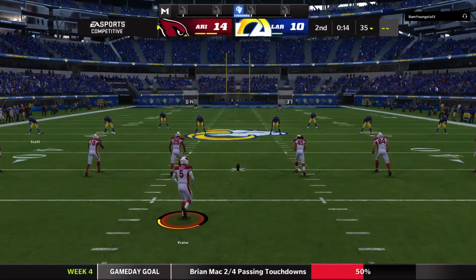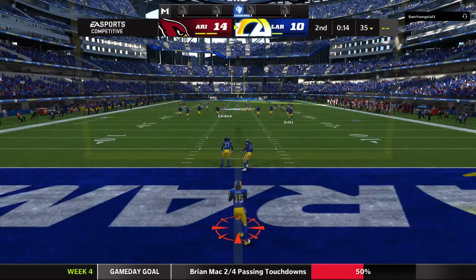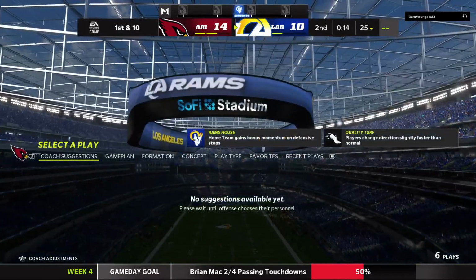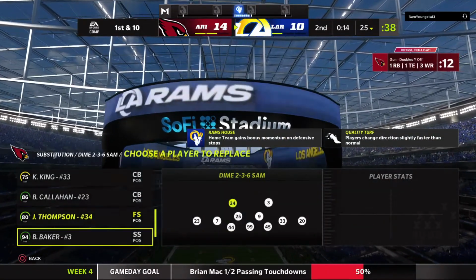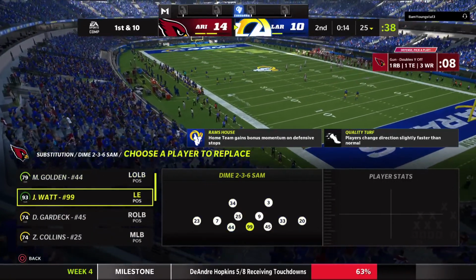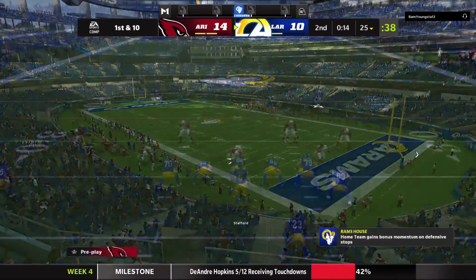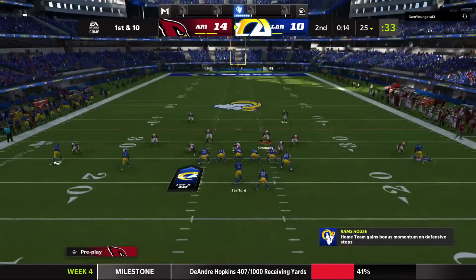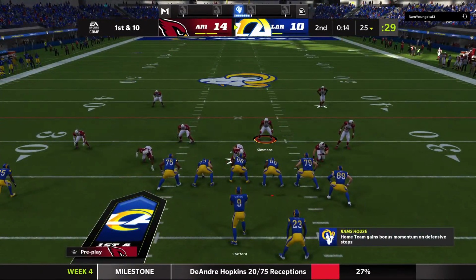So not much time to speak of remaining in this first half as the kick's away. And not wanting to risk anything here late in the half, he'll just take a knee and they'll bring the football out to the 25. Set to begin their next drive, the Rams offense at the line. And we'll see what they opt to do with just 14 seconds remaining until intermission.